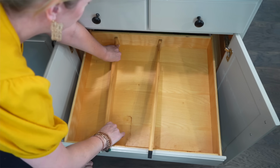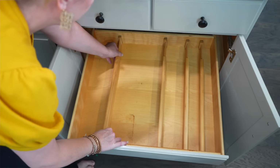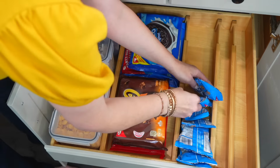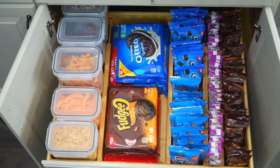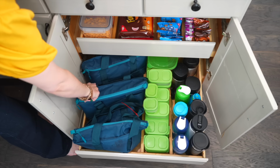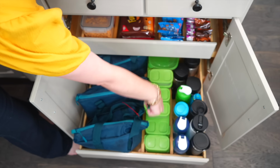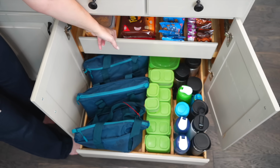They're bamboo, super inexpensive. And I'm gonna put these in here so I can organize all the kids' snacks for their lunch making station really fast and easy. And this is crazy cheap and adjustable. So you can make it fit exactly what you have and move it in an instant. And right underneath is where we stored the 3 kids' lunch bags and the plastic containers they use and all of their water bottles and thermoses. So this whole cabinet is their lunch making station.